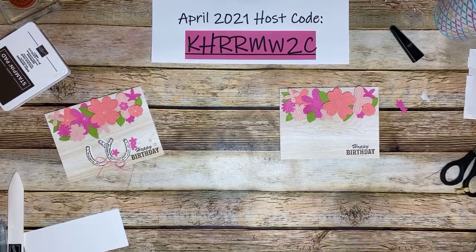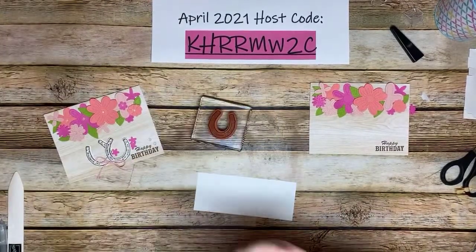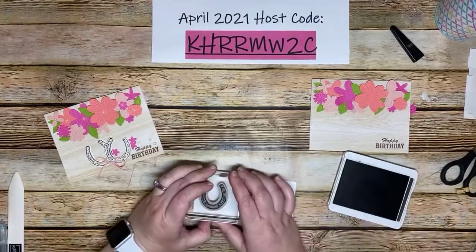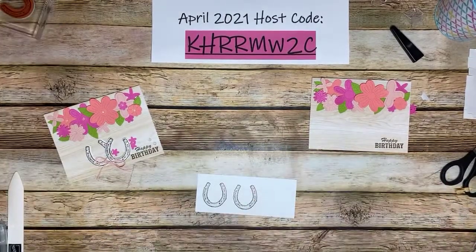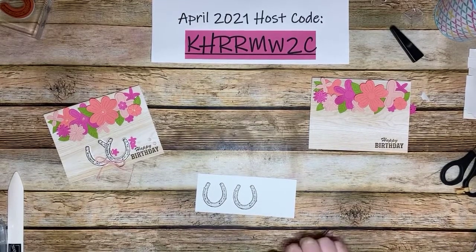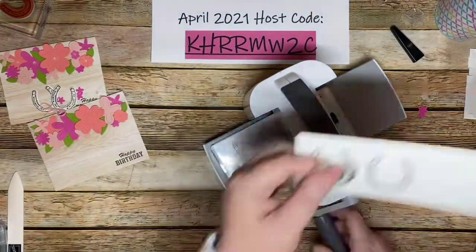And I'm going to take and put the rest of them over here on my cart so they're out of the way. All right, while we're at it, let's stamp the horseshoes. We're going to ink it up, stamp it once, ink it up, stamp it twice. Then we're going to cut this out. All right, I'm going to move those.